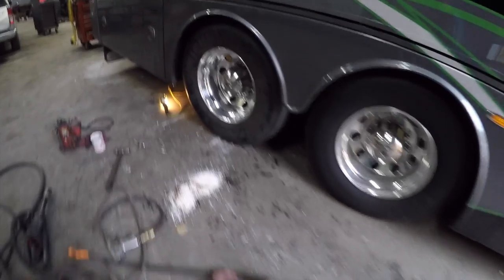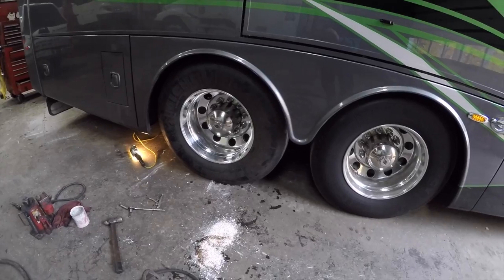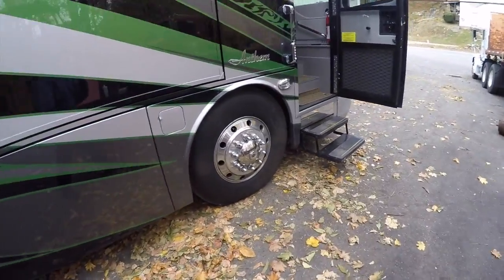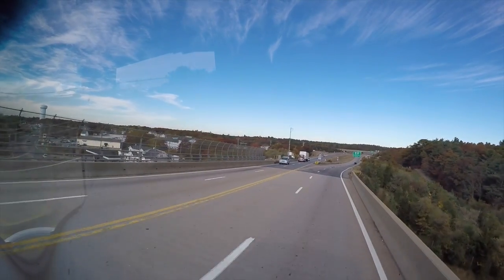Yeah, he's cleaned my wheel. I've got a new hub. We're all looking good. So we'll be on our way soon. Got to get down to Newark, where hopefully our car is waiting.